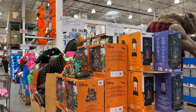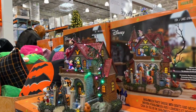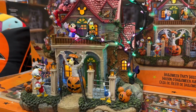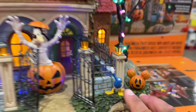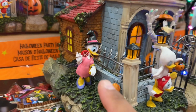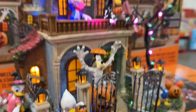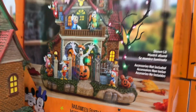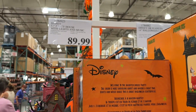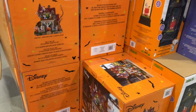All right, more seasonal stuff here. Look at this. So they got the Disney party house with lights and music. Look at that. So this is what it looks like up close. It's pretty detailed. Oh, someone broke it, dude. So you got all the characters. Donald's not there though. You got Mickey, and then here, this is what it looks like, the box. And this thing is 90 bucks pretty much. And let's go keep looking.